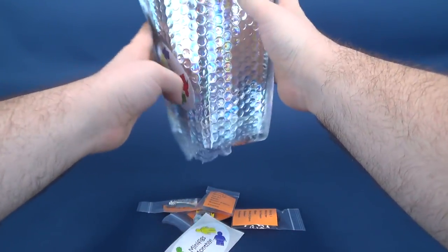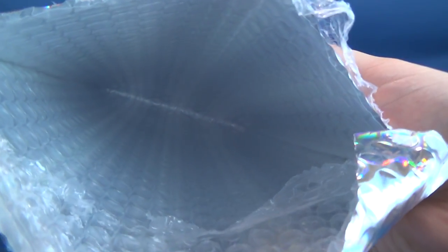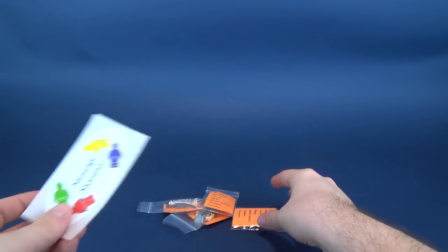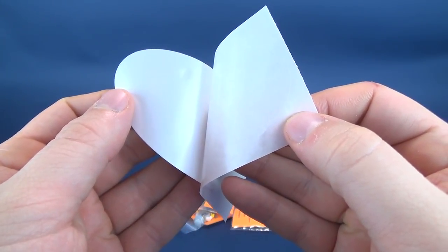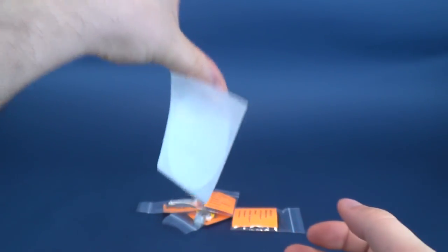I'm going to dump out all the contents. It's just a lot easier that way. Anything else in there? It kind of looks like the opener to Doctor Who, or that long part of Star Trek the Motion Picture where they're traveling through all that fog and they get to V'ger. There's a sticker, Minifigs Monthly. I can add that to my sticker collection. See, it's a sticker. No, I didn't make it up. Don't believe me? Yeah, see? Sticker. Add that to my sticker collection.